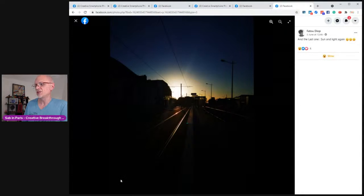In terms of composition, definitely cropping is one thing that is very important. In other words, cutting bits off the edges or the top and bottom of a photograph to make it stronger. This is definitely something that we could look into in this photograph and in any others. And we do, of course, talk about cropping in the masterclass. So that's it for those from Fatou.